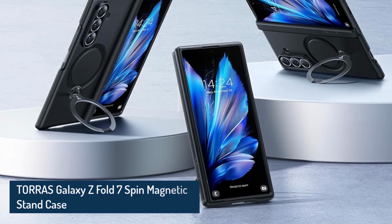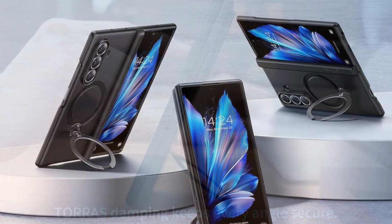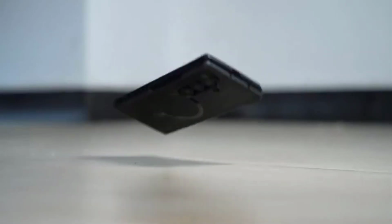TORRAS Galaxy Z Fold 7 Spin Magnetic Stand Case. If you're rocking the Galaxy Z Fold 7, you need more than just a basic case. You need smart protection that keeps up with your phone's advanced design. That's where the TORRAS Galaxy Z Fold 7 Spin Magnetic Stand Case comes in.